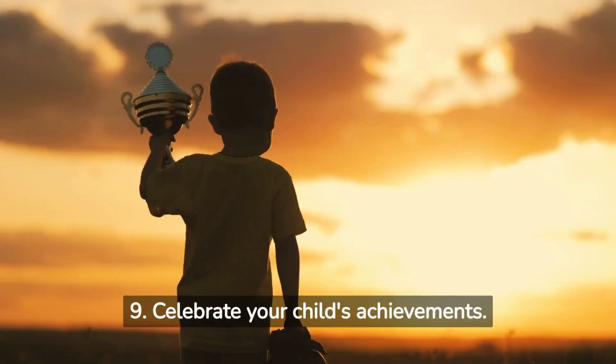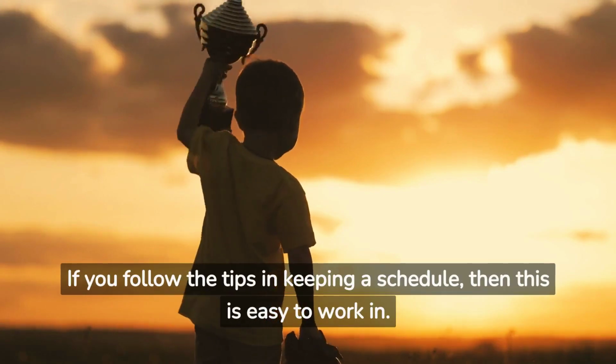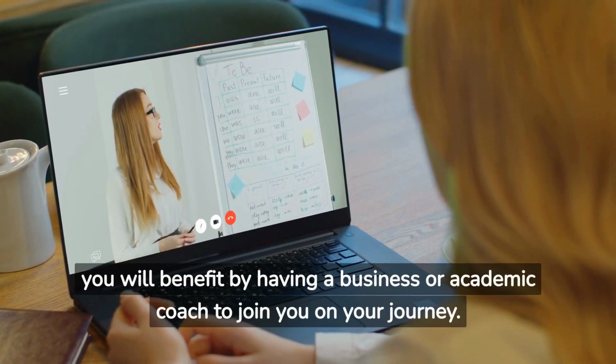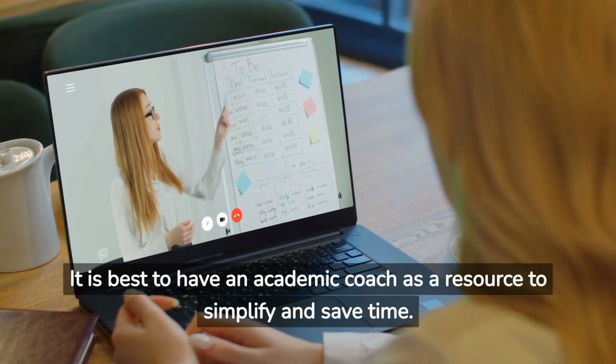9. Celebrate your child's achievements. Acknowledge their hard work and success to boost their confidence and motivation. If you follow the tips in keeping a schedule, then this is easy to work in. 10. Partner with a coach. Even if you feel that you can do it all, you will benefit by having a business or academic coach to join you on your journey. It is best to have an academic coach as a resource to simplify and save time.